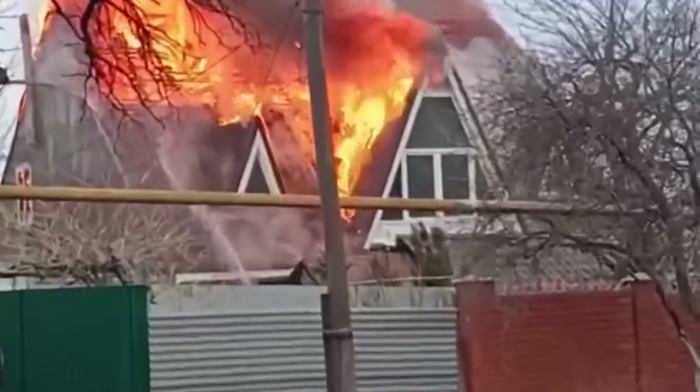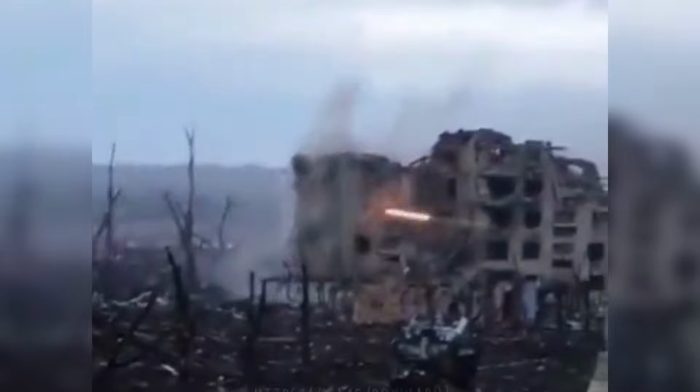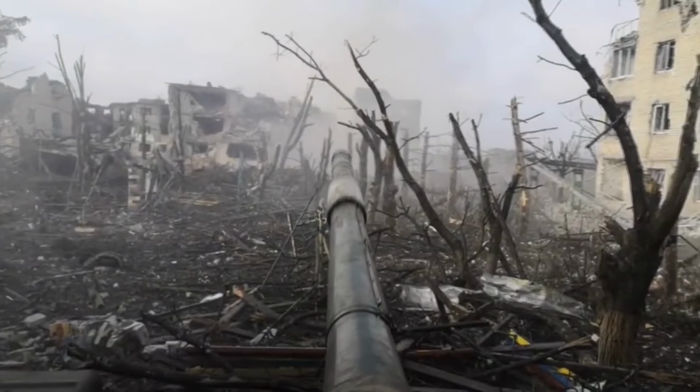The most difficult thing is to knock the enemy out of the buildings. To do this, you have to use a large caliber machine gun. And in the most difficult situations, only tanks can help.